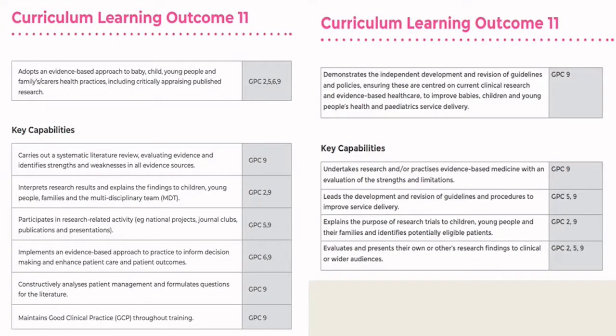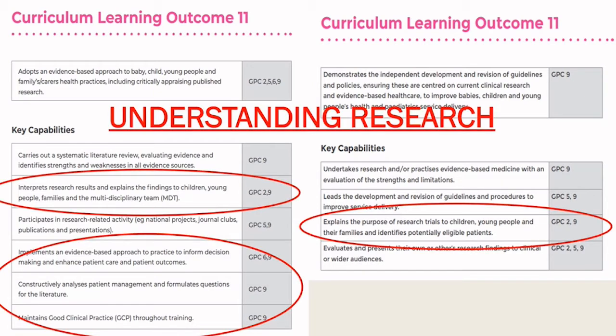Coming on to the Progress Plus curriculum. So what I've put up here are the key capabilities in the research domain. On the left, it's the ones for core trainees, and on the right, it's the ones for higher trainees. Broadly speaking, you can divide these into key capabilities that are much more about understanding research. So that's developing your research methodology skills, for example, through things like Journal Club, understanding the hierarchy of evidence, understanding critical appraisal and critical appraisal checklists. And I think all of this is quite reasonable, and I hope we've been doing some of this stuff in the past.